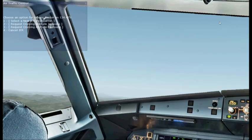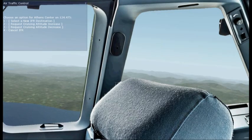As you can see outside, the terrain is quite mountainous in this part of the world.